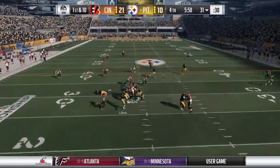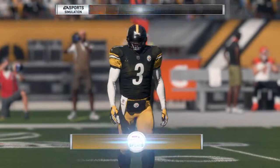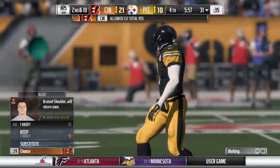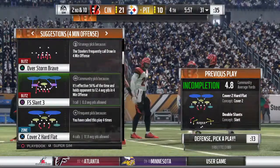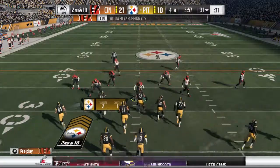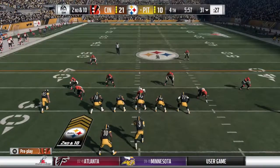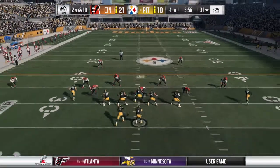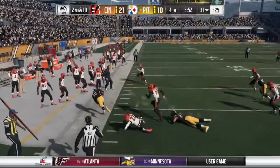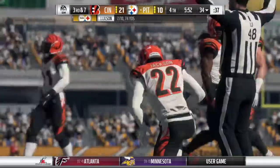They'll try and start this drive in the air. And seeing no options, he just tosses this one away incomplete. Now that'll bring up 2nd down. 2nd down now after the incompletion. Back to throw here. They'll try and set up the screen. It's complete. Give him 3 on the screen. He couldn't break free, and it's 3rd down.